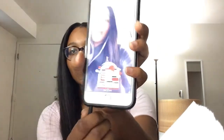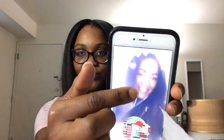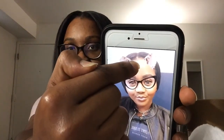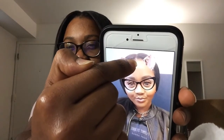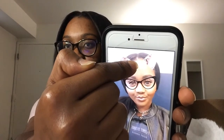As far as pictures go, I'll show you guys pictures from my Snap. If you can see that, okay, this one, yeah, perfect. You can see the top. You can see it, but you can't really see it. And like I said, I used the Gorilla Snot to seal down my edges.